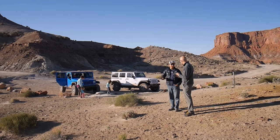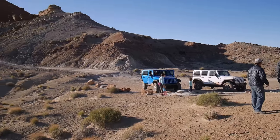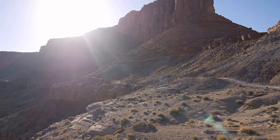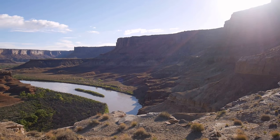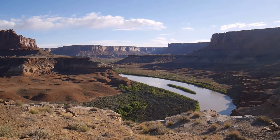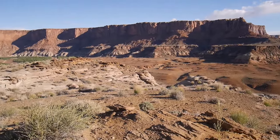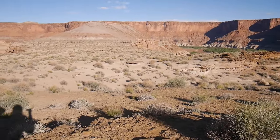So here we are. There are two Jeeps. Ours is white. And we just made a big climb up. And we are back on the rim. And the view is gorgeous. Over here. So calm, no wind.